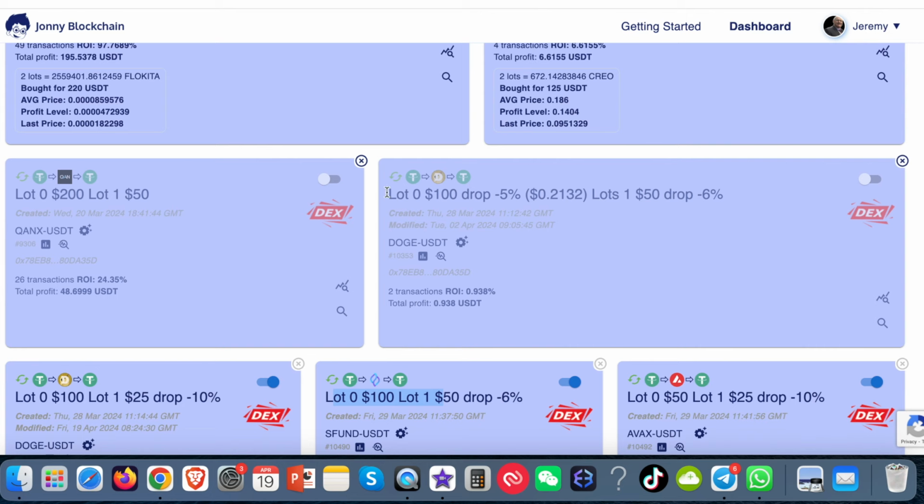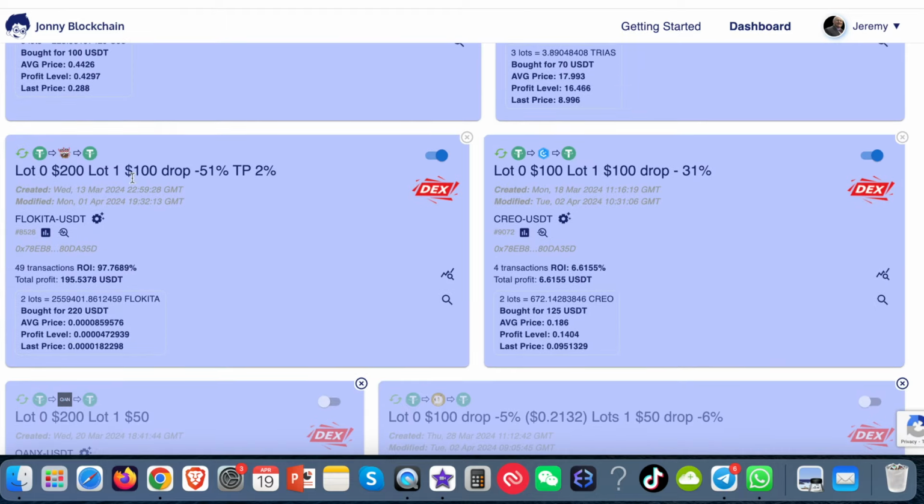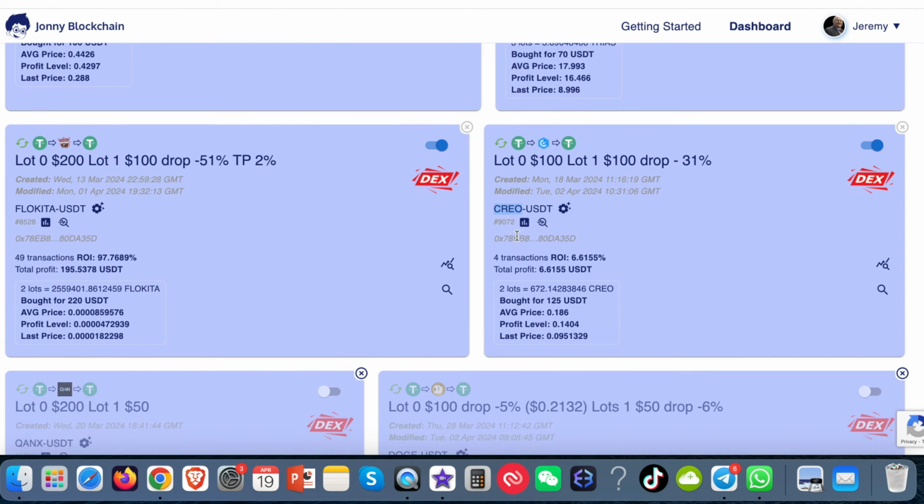I've got a Doge one that I'm going to be looking at. So I'm going to be looking at these ones where I've only got 1 or 2 lots. And now's the time to decide whether I want to add another lot to the bottom. You don't need to go and set up a new bot in the same token, do you? Because you're just starting a bot that's separate from this one, and that's not a good idea.